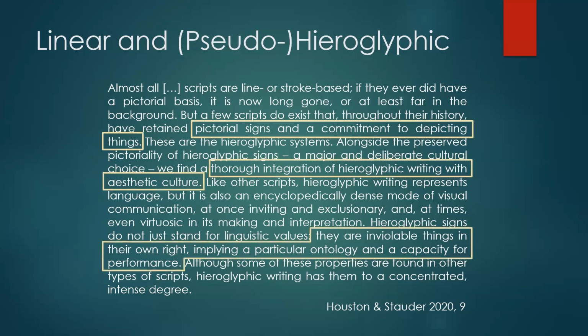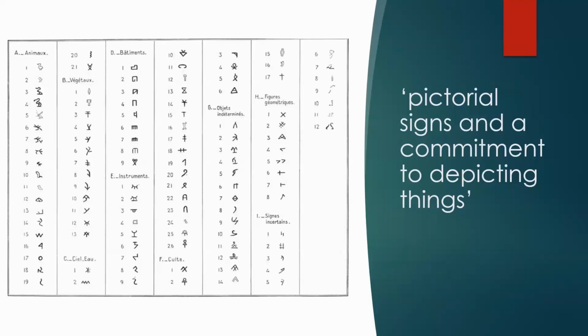One is that hieroglyphs are characterized by pictorial signs and a commitment to depicting things. Second is that they're thoroughly integrated with aesthetic culture. And the third is this ontological aspect, which Jordan talked about a great deal yesterday, so I don't need to labour that point. This sense that hieroglyphs are not just a representation, but they're a thing in their own right, which performs in a particular way. So, how do these fit the Byblos script?